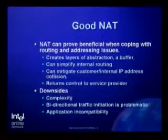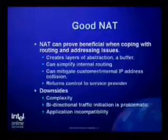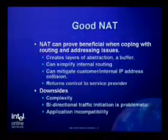It can simplify your own internal routing, and it can mitigate customer internal IP address conflicts. And it also returns a major level of control to you as the service provider. The downsides are obviously complexity. You're doing all these translations to all these networks. It can get pretty spaghetti-like. Bidirectional traffic initiation, like I was saying, with many-to-one NAT can be problematic. And there are also application incompatibility issues with NATing.